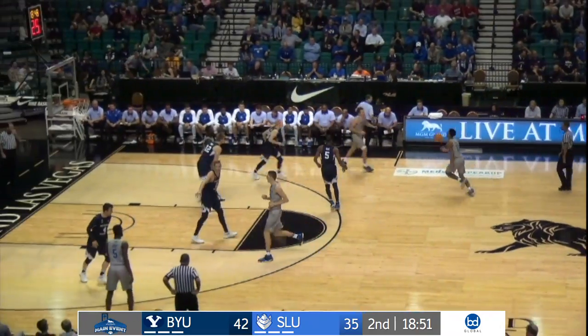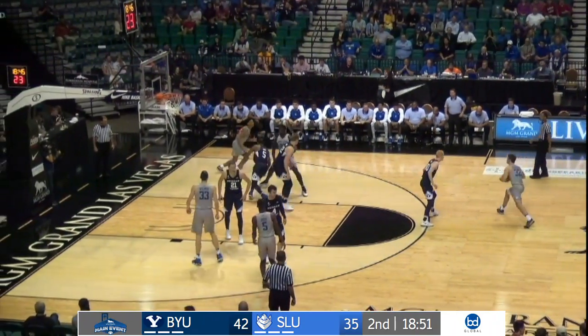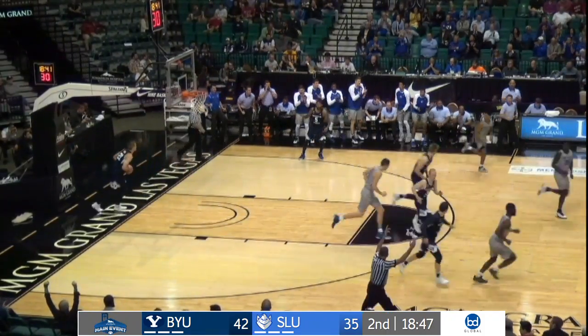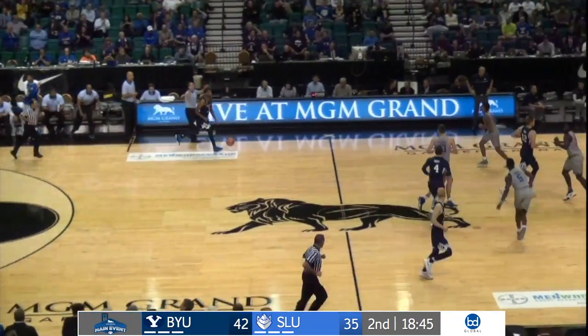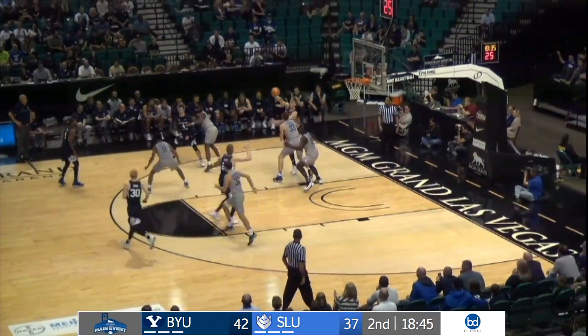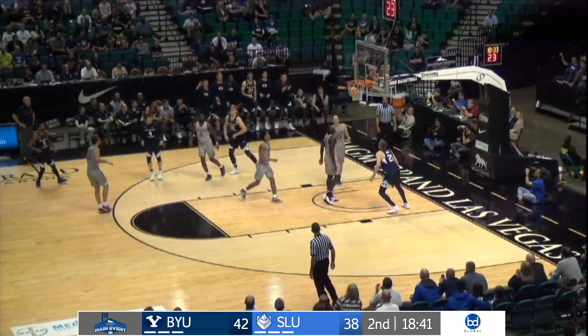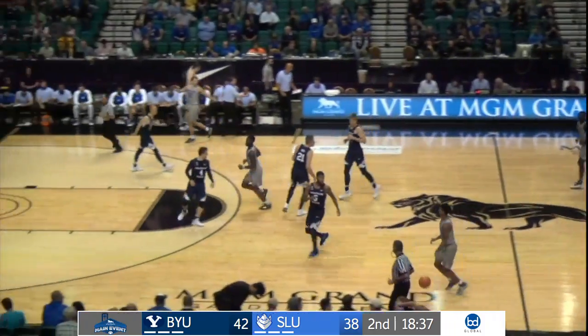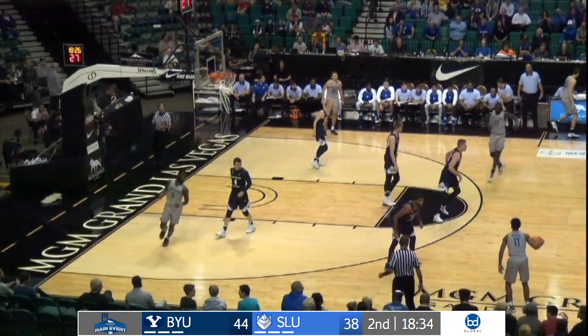So another turnover on BYU. Second here in the second half. Bishop for 3. And Bishop has 15 in the game. Down the lane, there's Davis, throws it up with the one hand and in, as Reggie Egbeko had to back off.